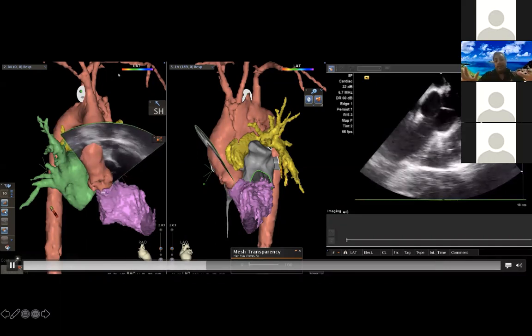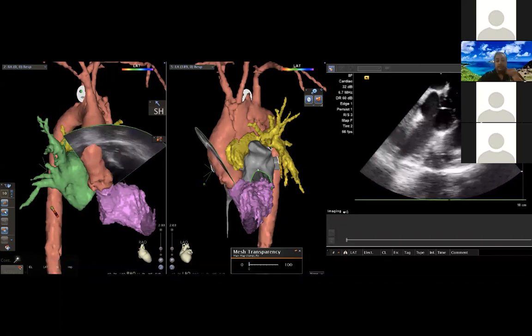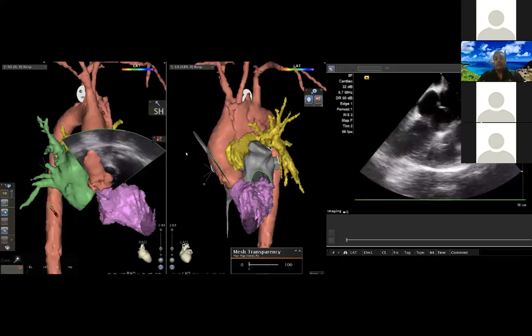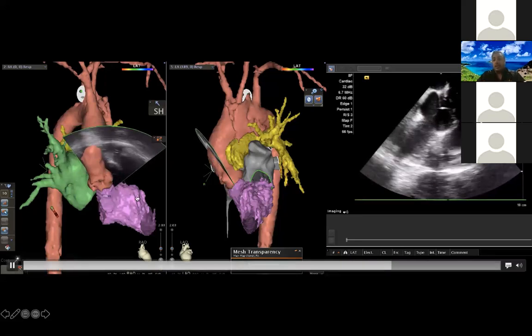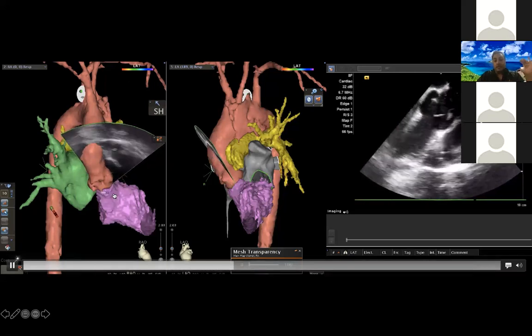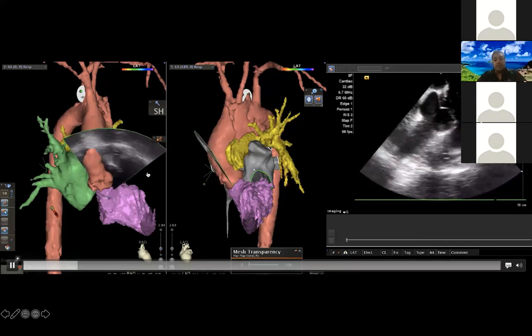And I found the fan to be extremely useful because it shows you exactly what you're looking at. And one of the really key things about ICE that is important to know is you can look at the same structure from different vantage points, right? So this is a very traditional view of the aortic valve in cross-section. And most of you probably know if you put your ICE catheter into the RV, just across the valve, and you look up, you're going to be staring at the aortic valve.